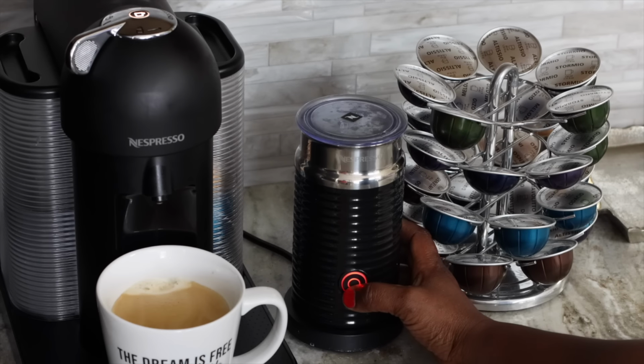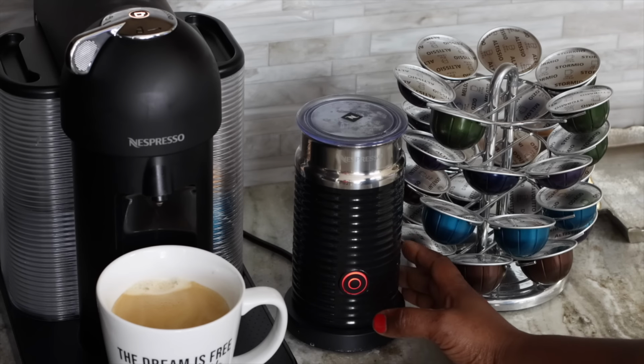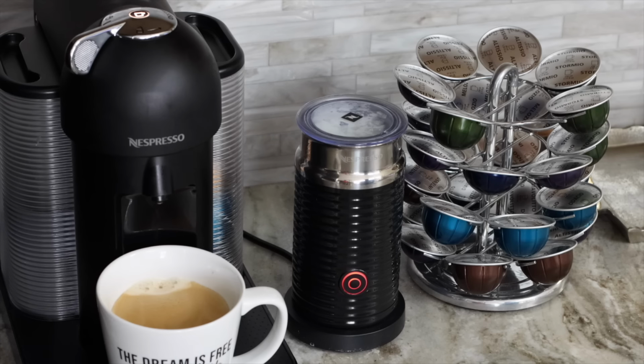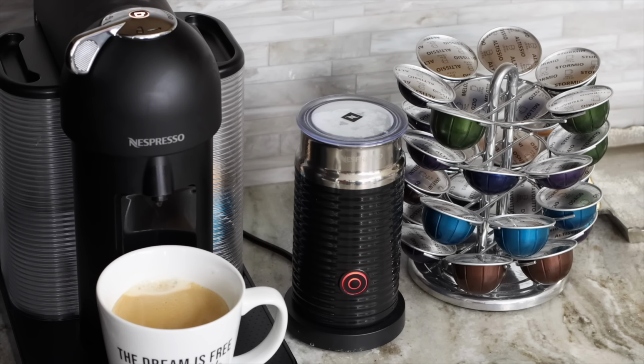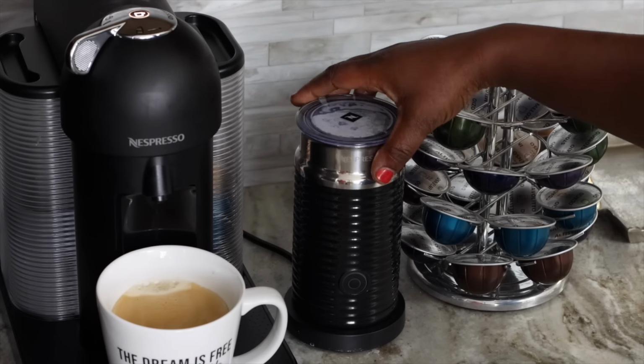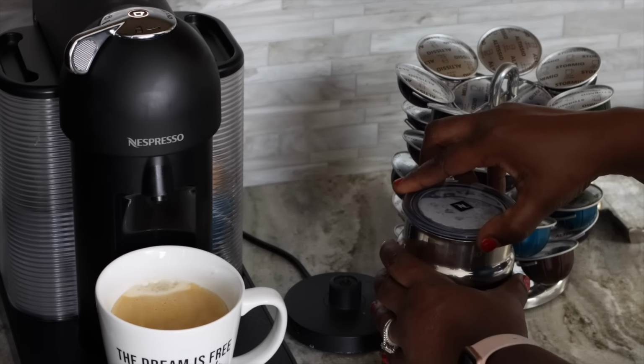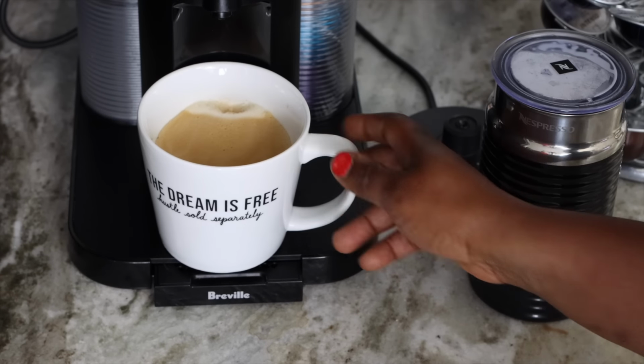Push the button to get it working, and this is just going to go oscillating. It's just mixing it, like it's whipping it. You see it's coming up, and then once it's ready, I just pour this on top of my coffee. I don't like my coffee with any sweetener or anything, so just my foamy, beautiful cup of coffee, hot. That's why I warmed my milk, so it comes very hot, because if I don't warm it, the milk is cold from the fridge, so then your coffee is not that hot.